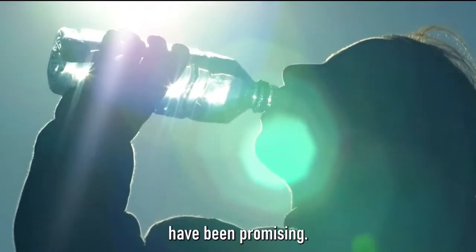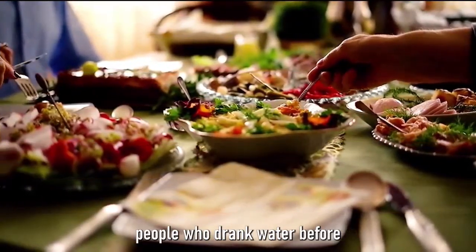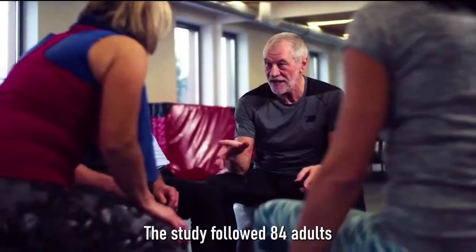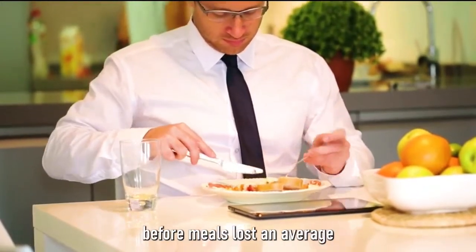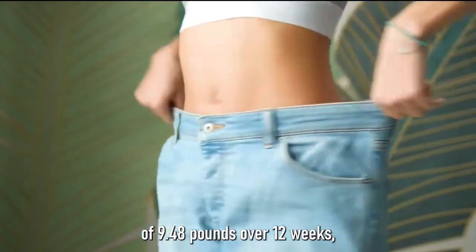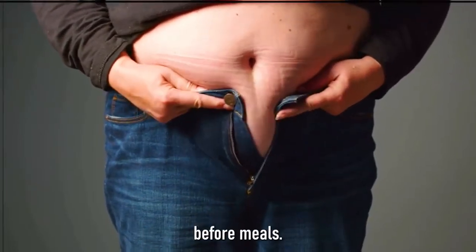Several studies have been conducted to investigate the effects of drinking water on weight loss, and the results have been promising. One study published in the Journal of the Academy of Nutrition and Dietetics found that people who drank water before meals lost more weight than those who didn't. The study followed 84 adults who were overweight or obese and found that those who drank 16 ounces of water before meals lost an average of 9.48 pounds over 12 weeks, compared to an average weight loss of 1.76 pounds for those who didn't drink water before meals.